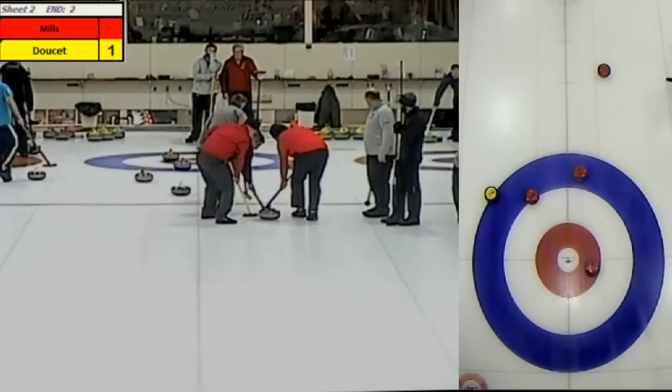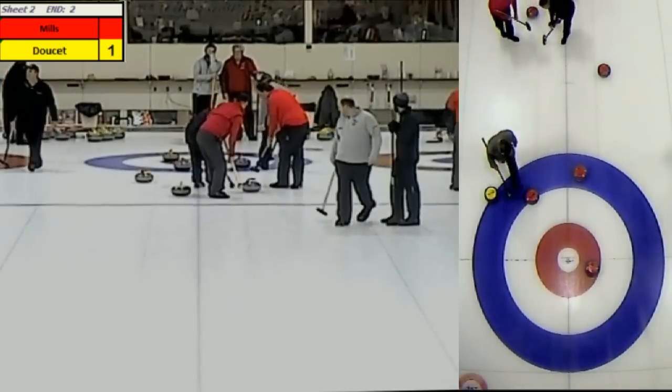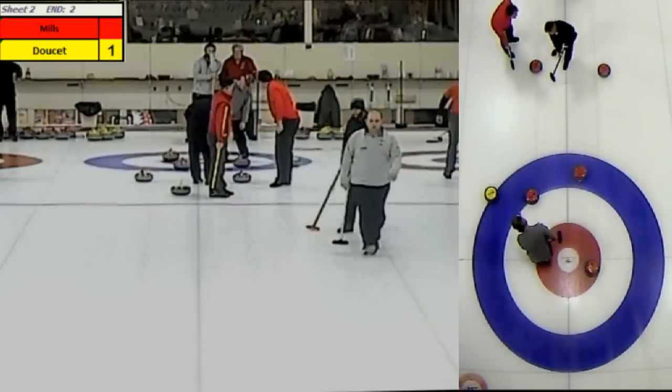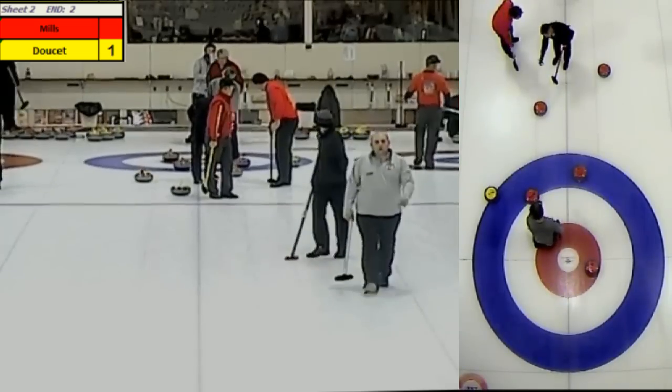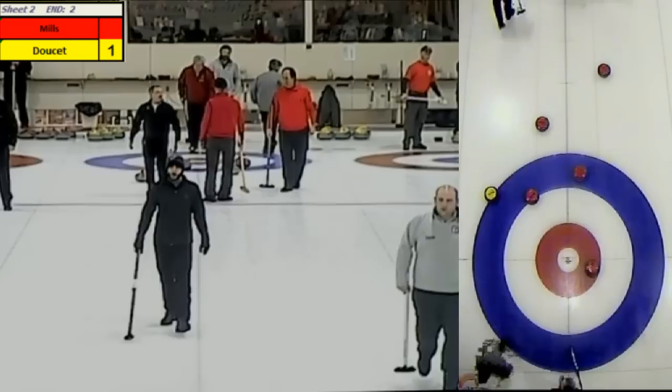Meanwhile, on feature sheet, Jeff has thrown his first of Skip's rocks down, and he has a guard just outside the rings, guarding the port.